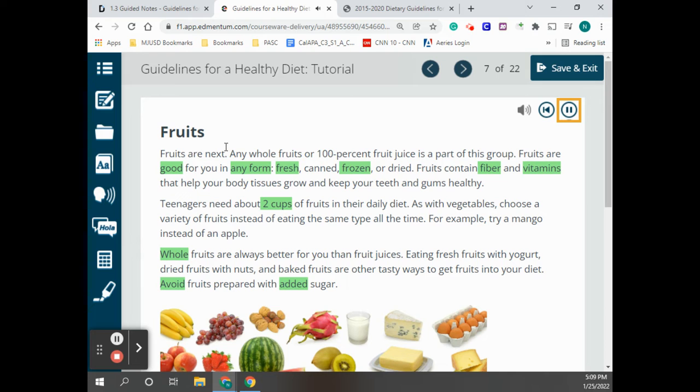Fruits. Fruits are next. Any whole fruits or 100% fruit juice is a part of this group. So when it says 100% fruit juice, it's very easy to grab a fruit juice that does not contain 100% fruit. It may contain high fructose corn syrup. It may contain other ingredients that are not fruit, and it makes it generally sweeter and you might crave it more. Things to avoid are things like fruit cocktail. Those generally have additional sweeteners.